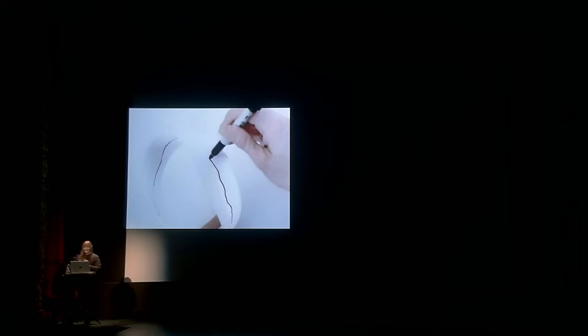Has anyone ever made one of these before? Yeah? Oh, cool. I see a couple hands. Does anyone know what it's called? Mobius strip. Awesome. Yeah, so I know you all have watched this video a couple times now.